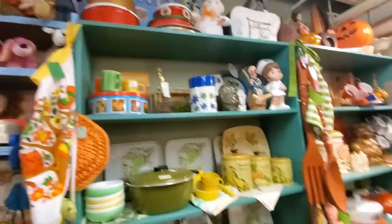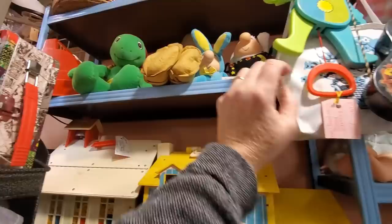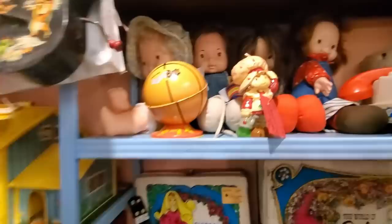It's just fun, kind of kitschy things that remind me of my childhood, like this house, these Fisher-Price toys. And then there's Ziggy up there, and here's a big Pooda Schnuda. I'm gonna have to get that down here in a second and check that out. Oh my gosh, there's Super Grover. Do you guys remember Super Grover? He's $10. He's so cute. Oh my gosh, there's Joey.